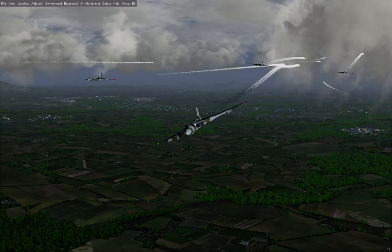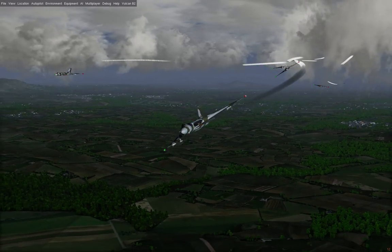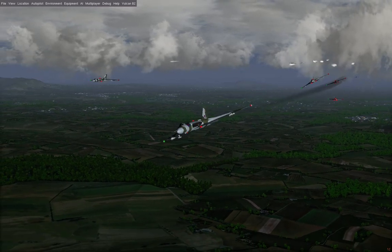Corky's flight taking a comfort break. AFK. Yeah, I'm going for a drink. I am AFK. There'll be no further instructions until I return. We have no other turns until we get there.